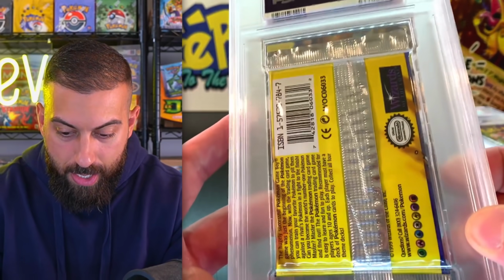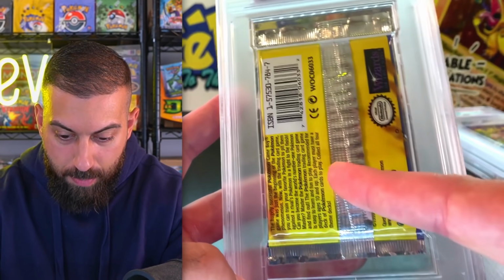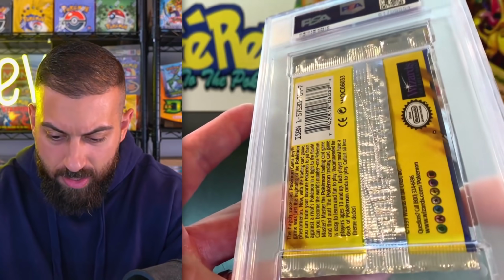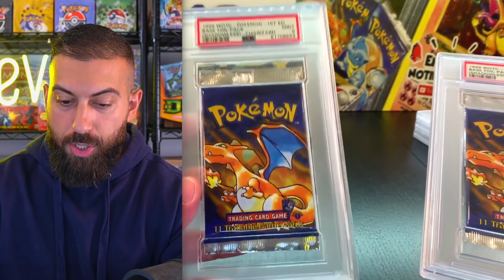And then we look on the back. The same thing, right? Same back part. These are off a little bit. And this one got an 8. So why did this get a PSA 8, right? It's kind of confusing. I want to crack the 9 Charizard.